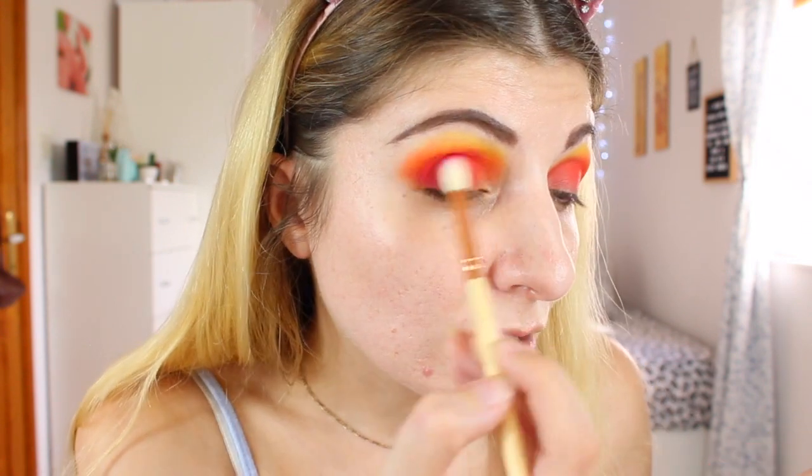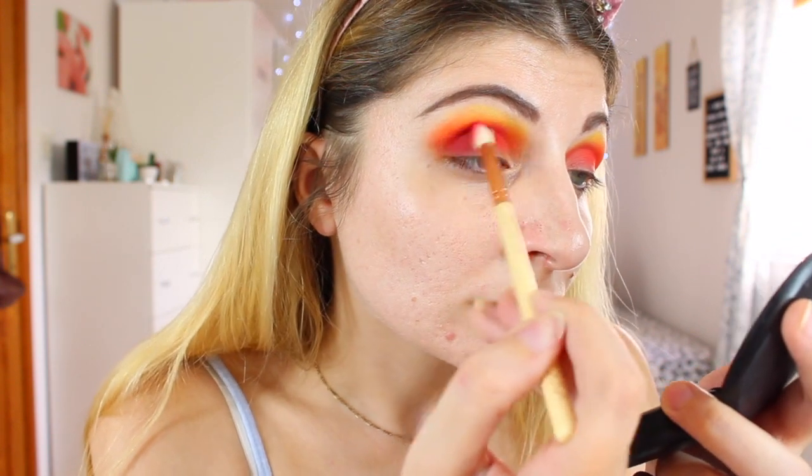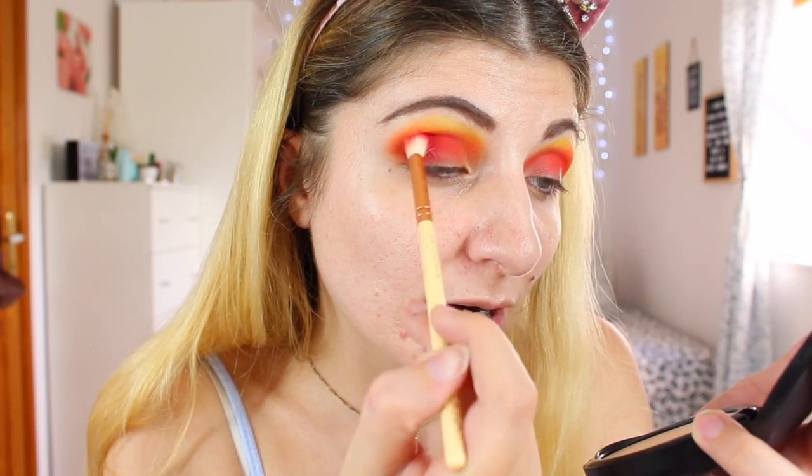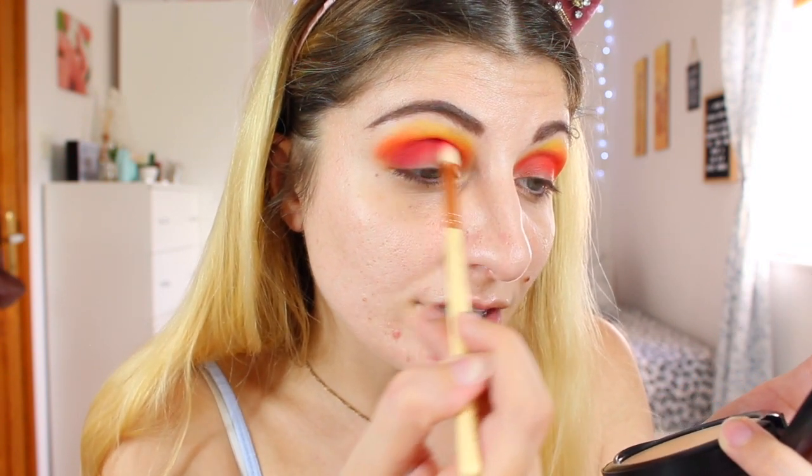The shades blend really nicely together, I have to admit. And this brush, how I'm using it like circles, and then I sweep it around side to side to blend out the color better. Okie dokie.